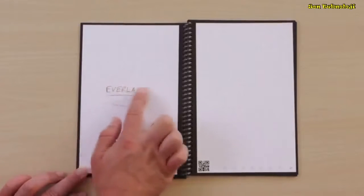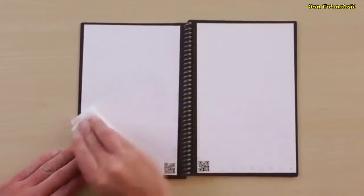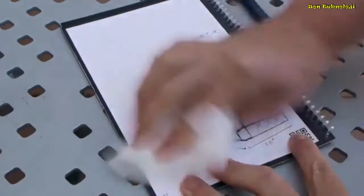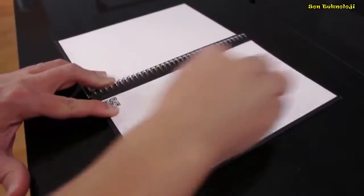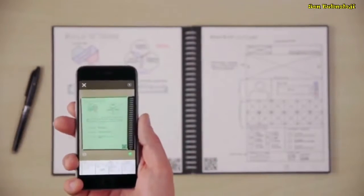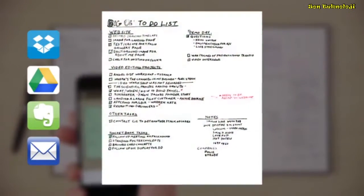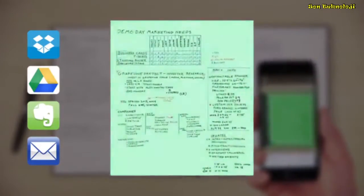But what makes this formulation so unique is that each page can be wiped completely clean with a moist towel, so it can be used over and over and over again. The Everlast Notebook is also compatible with the Rocketbook app. So before you wipe your notes off the page, you can blast them online to your favorite cloud services. In a fraction of a second, Rocketbook machine vision scans, enhances, and sends each page to the specific destination they belong on the cloud services you already use.